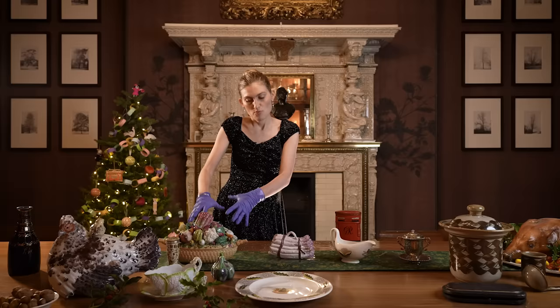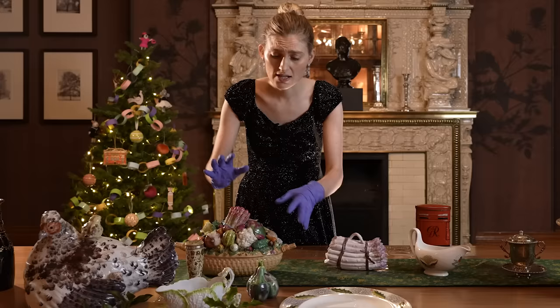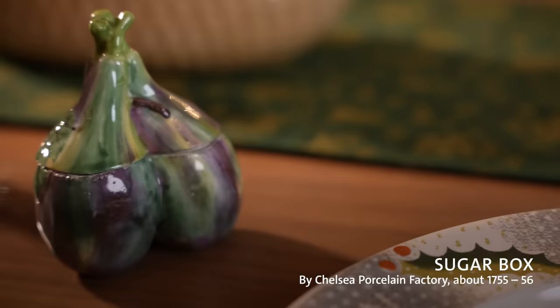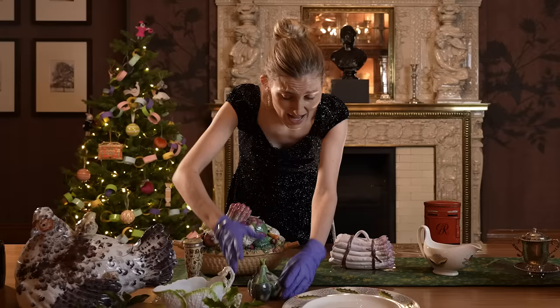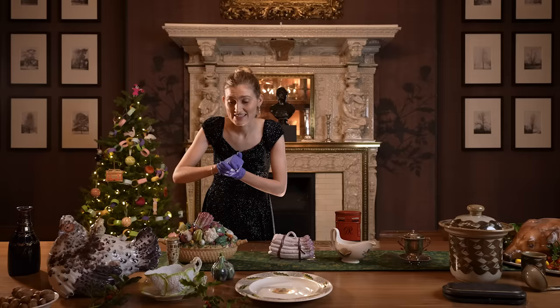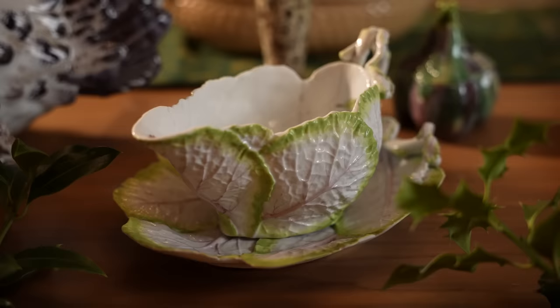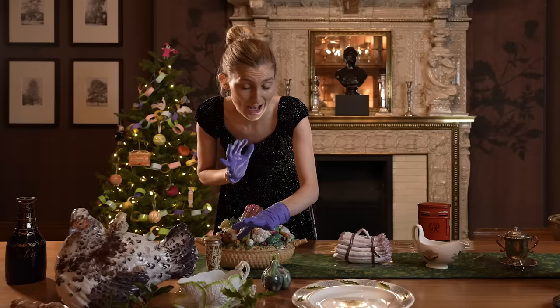We have this big vegetable dish, which is a tureen, which is a little bit later than some of the others. This is actually from the 1850s. And my particular favourite are these figs. How sweet are they? They're actually for containing sugar, and the level of detail and the colours is really spectacular. So, I would like that on my Christmas list, to those who know me who are watching this. And we also have this lovely cabbage gravy boat, and it even comes on its own special platter with all the cabbage leaves as well. I'm not going to pick this up because, to be honest, it slightly scares me how fragile it is.